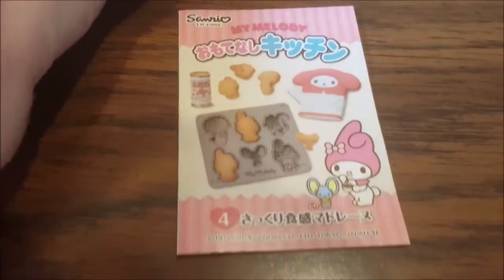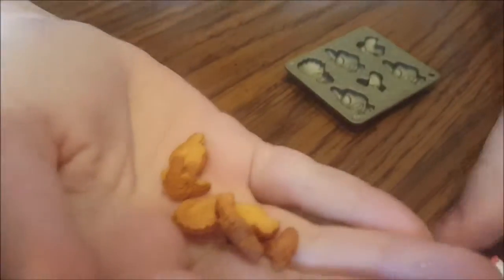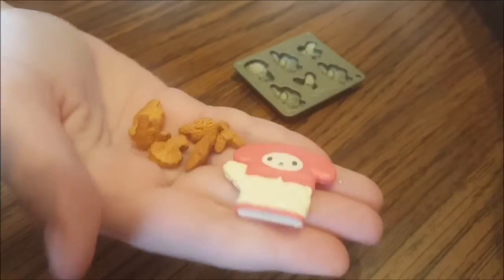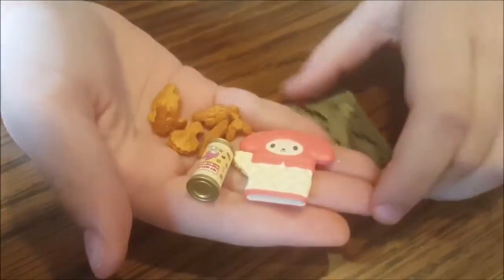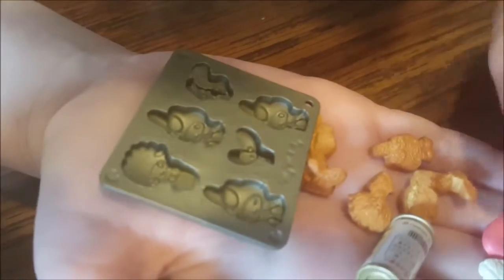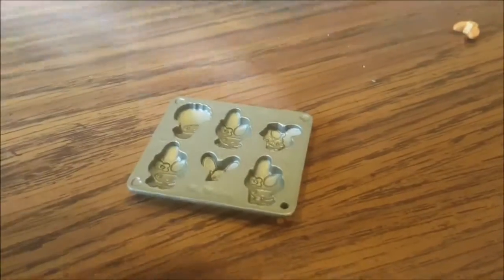Such a good mama. We're on to number 4. Here's the number 4 card. And Lily is going to put it together. She's got all these tiny cookies. And there's a little oven mitt thing. And what's that? A little can? Oh, so if you look at the cookie sheet, it's got all the little My Melody guys in there, and all the cookies. Do you fit them inside there? Put it down and see.